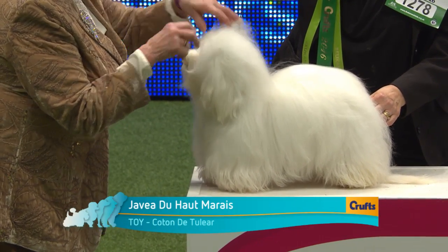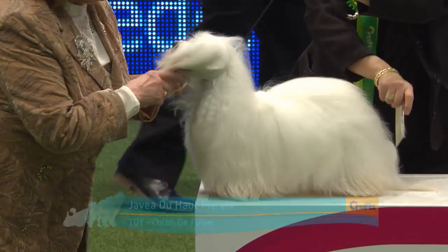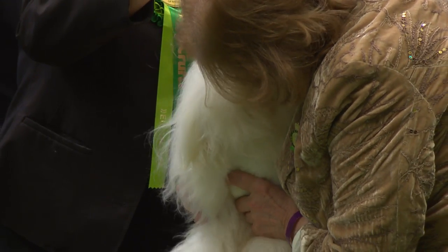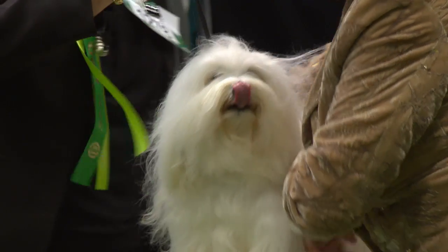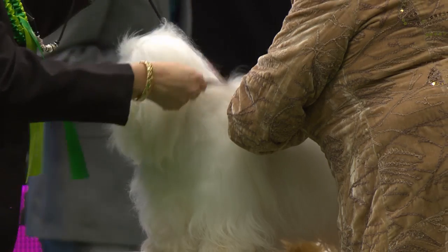This dog hails all the way from Madagascar, the island of Tulear to be precise, which is where it gets its name from, the Coton De Tulear. And the coton part comes from the fact that the coat texture feels like cotton. Long, fine, single texture coat. So you haven't got a top coat and an undercoat, it's all one piece.